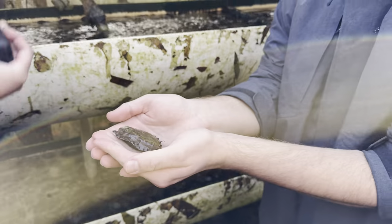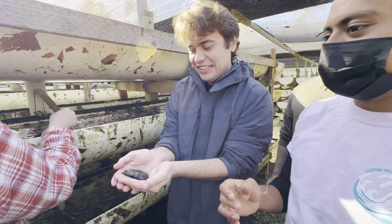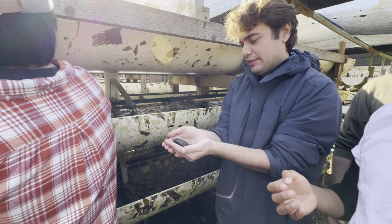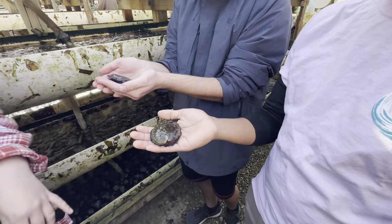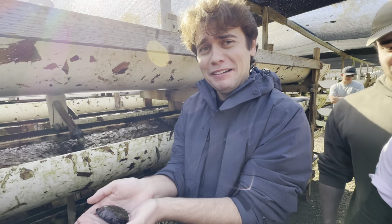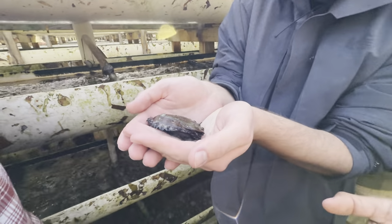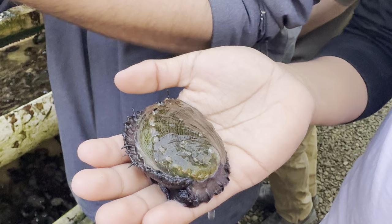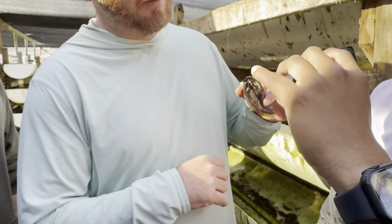Really pretty green and teal color. Ooh, she's sliming on me. How long can they survive out of water? For quite a while. They're an intertidal to subtidal species, so they're used to the tide going out. For a couple of hours, they'd be okay. Can I grab them by the shell? How does it feel? It's sliming on me. It's moving, I can feel its foot. Oh, that's so freaky.